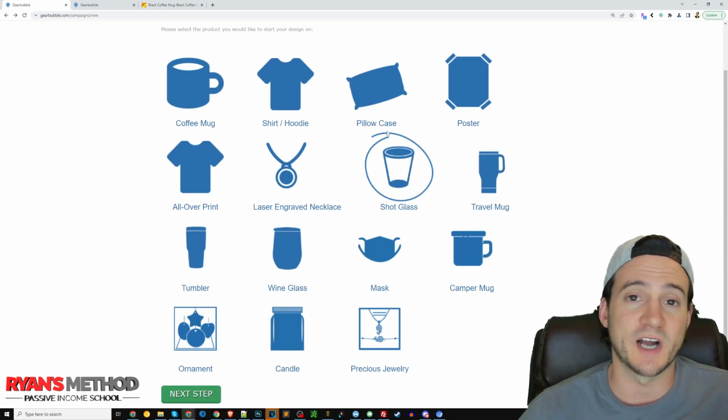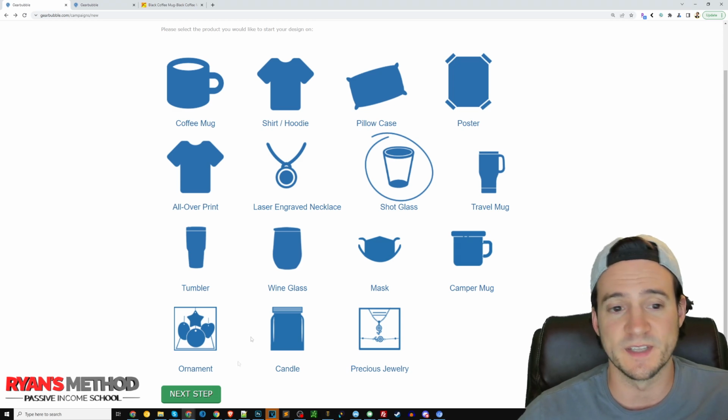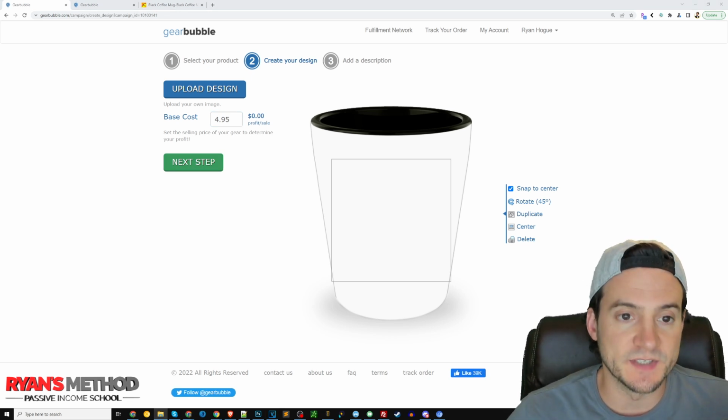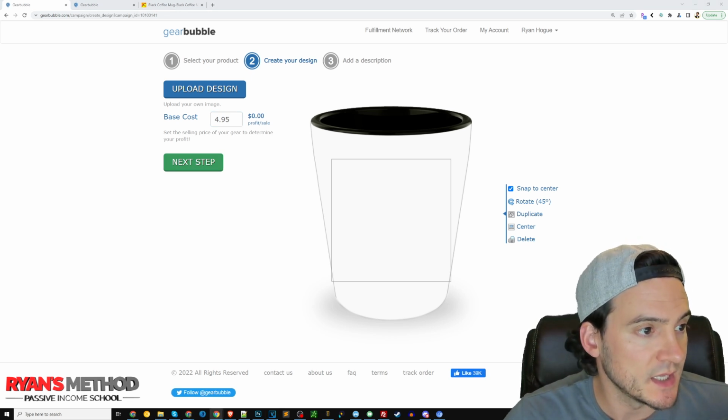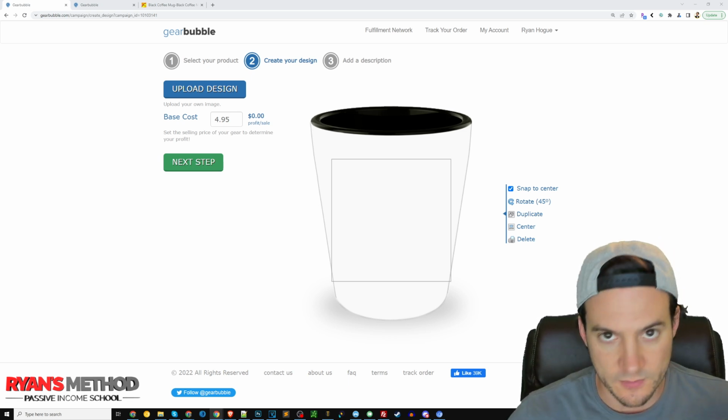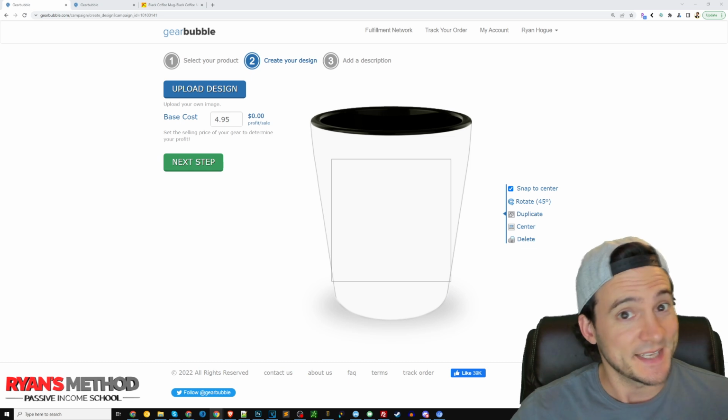I loved their shot glasses. I didn't know many production partners that sold shot glasses, and they went up from $2.95 all the way up to $4.95, which is a 60% price increase. 60%, guys.